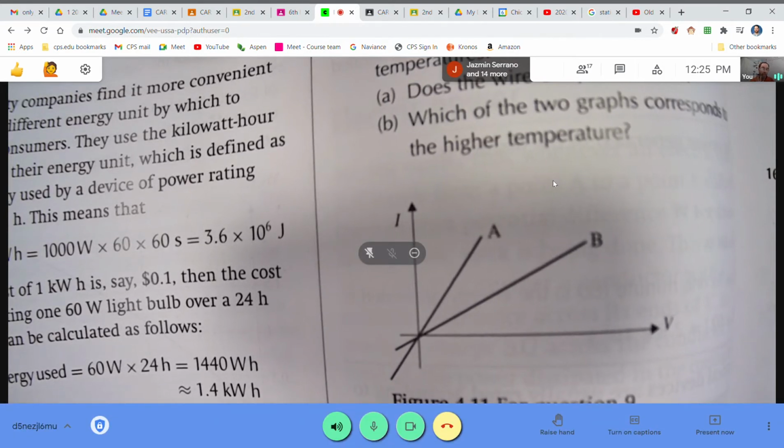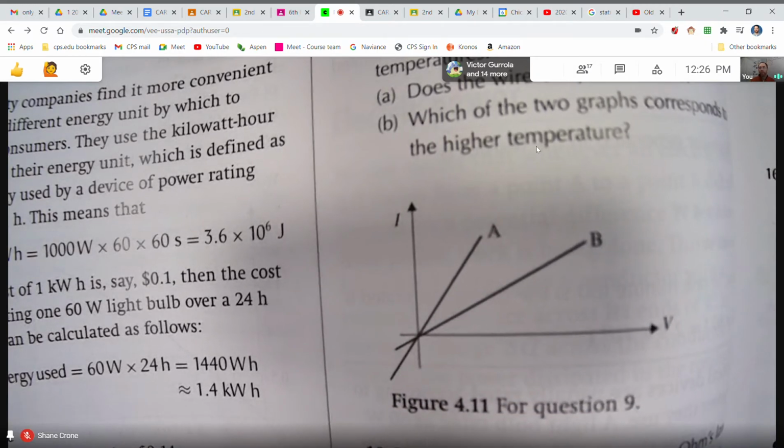Now that I told you that, as Alexis pointed out, these are following Ohm's law because they are straight lines and they go through the origin. Now the question will be, which of the two graphs corresponds to the higher temperature? Well, the one with the higher temperature is the one with the higher resistance. That is kind of a subtle thing. What would you use as your guidance to answer this question if you don't recognize that? Even though you're being asked which one of the two is at the higher temperature, the way you would answer the question is by figuring out who has the higher resistance.